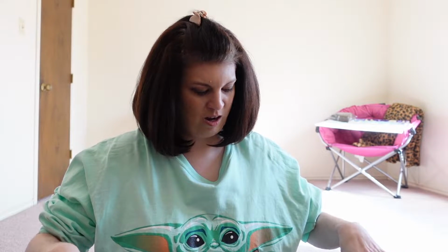This is my outfit of the day, the Mandalorian Baby Yoda. I got this at the park in the Star Wars area, I believe. And then I have my Amazon order. Okay, so today in today's Boxycharm, I got... it's hot. I'm sitting on a bookshelf that will soon not be here anymore, because I'm going to try to redo this room as my YouTube room. So it's kind of a work in progress, kind of in construction right now.